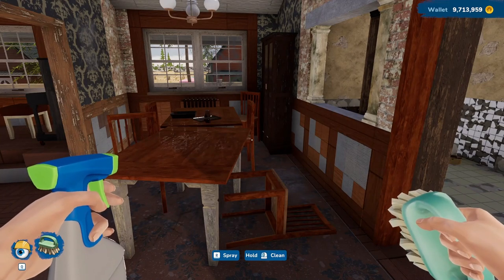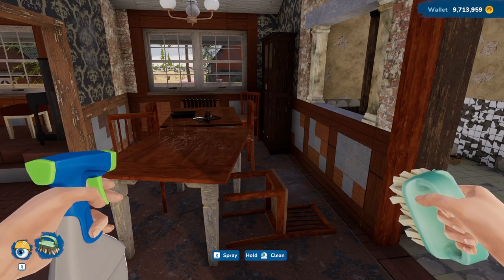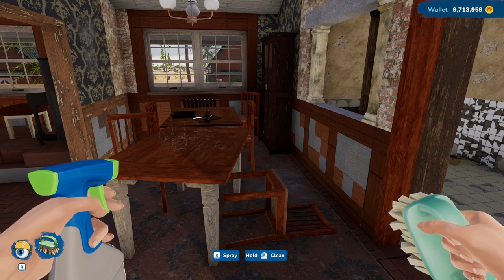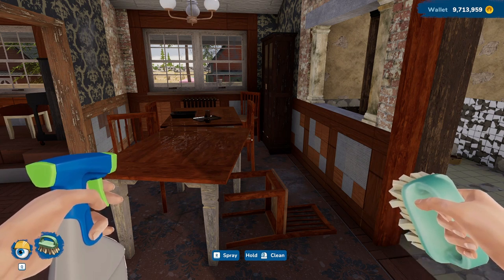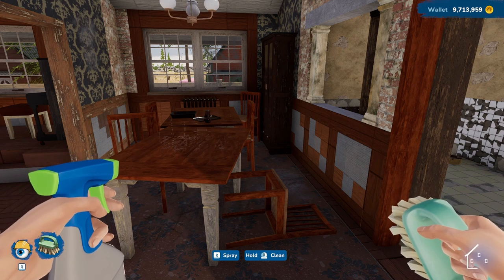This could be one of those guest houses, like they used to have in small towns, where there'd be a sign out front that says guests, and people would rent a room for the night. We'll see. I'll be right back.